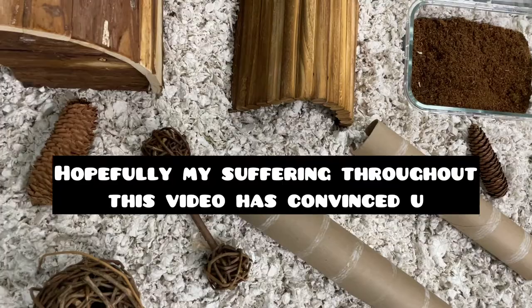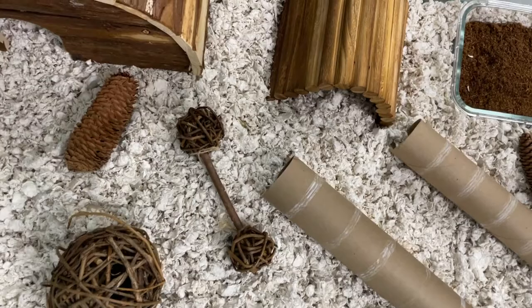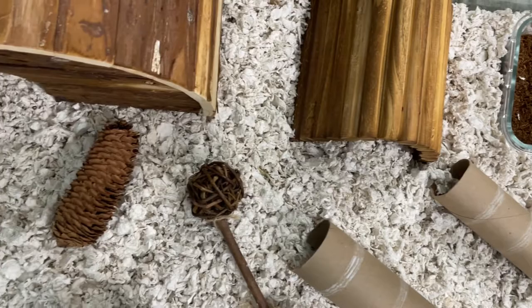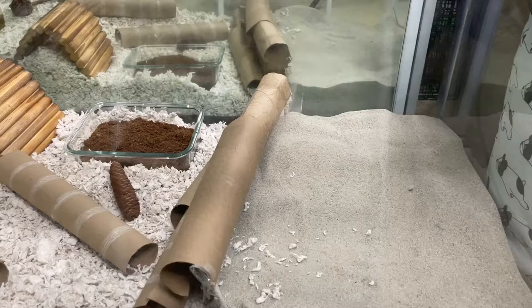But I seriously do not have enough bedding. That's like 6 inches, maybe 8 inches in the back. I like to give him like 13 to 14 inches. Oh my gosh, this is so bad. This is literally just scraps of what I had in my closet, because everything in his cage is in the freezer right now. Wow.